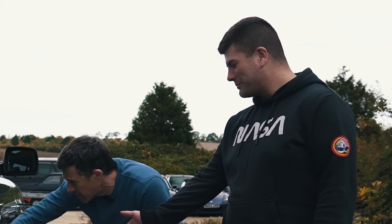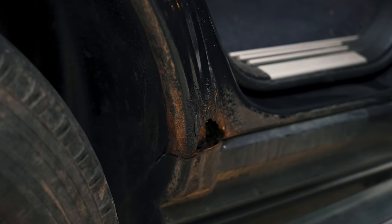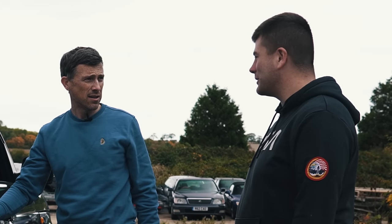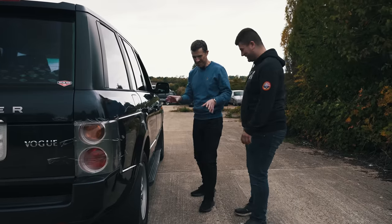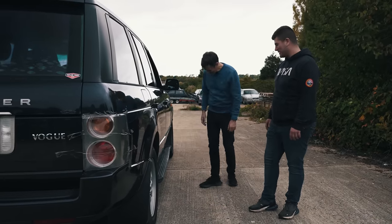Where's the common bit of rust, Matt? Oh! Oh no! That is actually a hole. Yeah. I think that will possibly fail its next MOT. Can't you cover it up with like... You can put duct tape on it, yeah. Yeah. That's the wrong thing to do. Yeah. I wouldn't suggest it, but you can do it.